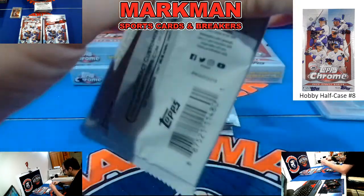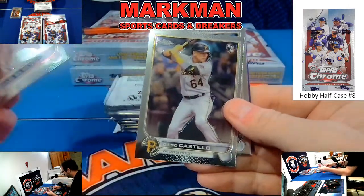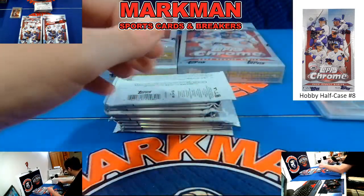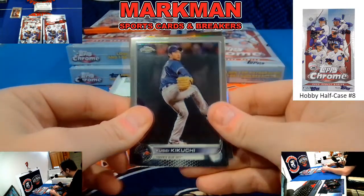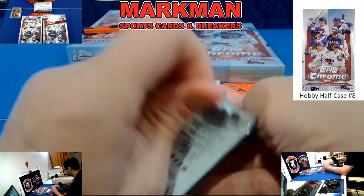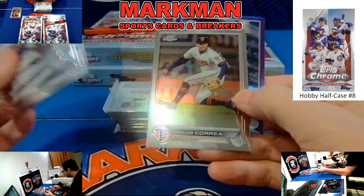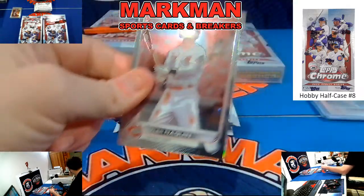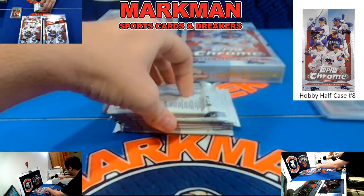Oh, this pack is like super glued shut. Oh, what the hell could be in here? Super Fractor. I don't know. We'll see. Still Seth. Castillo. Bobby Witt Jr. Nice Bobby Witt base. All those get penny sleeve and top loader as well. Tony Gwynn. Still looking for our box hit here, number three. Mackenzie Gore, Generation Now.